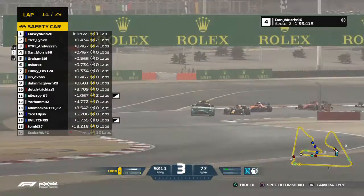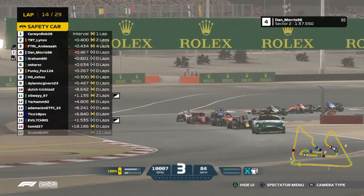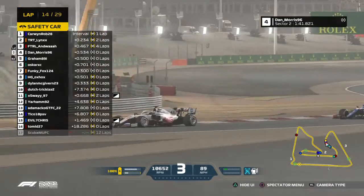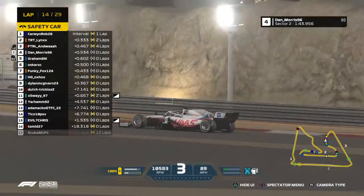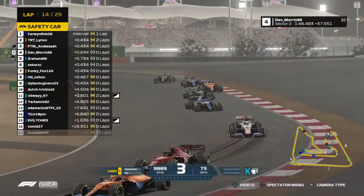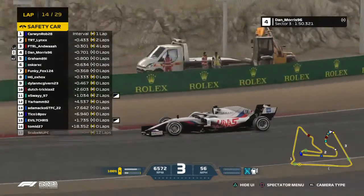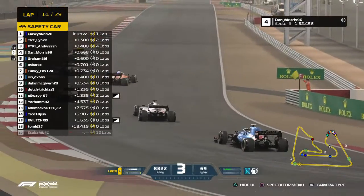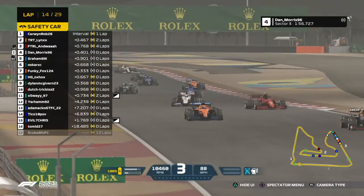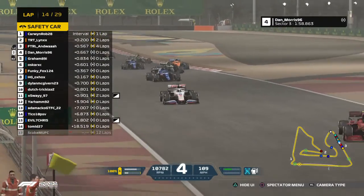Also, Funky Fox strangely has gone onto the hard tyres. I'm surprised he didn't switch to the mediums, if I'm honest. I would have thought with a couple of safety car laps the mediums should easily get to the end, but we will see. Are they going to... Oh. Still got safety car laps to do. So 3 or 4 drivers still catching up to the back of the pack then.